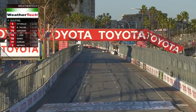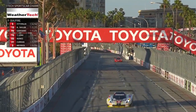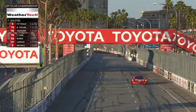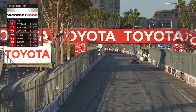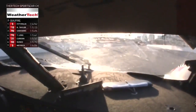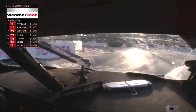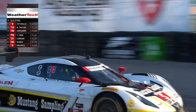There he comes out of the hairpin all the way up the left-hand side near the wall, pushing hard towards start finish. No improvement, 15.6. Eric Kern goes through, no improvement. Then comes Ricky Taylor. No improvement, a 1:15.1. He does improve, but not enough, as he is 0.171 seconds behind Christian Fittipaldi.